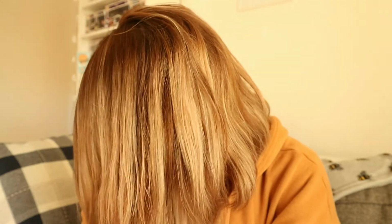So what I actually ended up doing, once my hair was all dried, I went in with a dark blonde hair dye, and I put that on with a tint brush and combed it through just to help everything blend in a little bit more. And this is how it's come out. I am really happy with it. Obviously I had pre-existing balayage, so that helped.